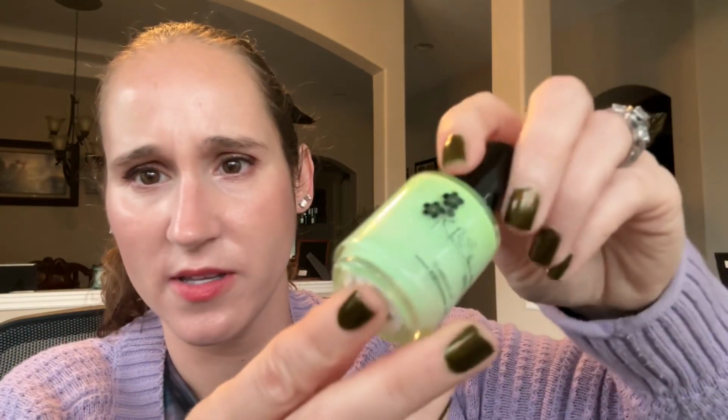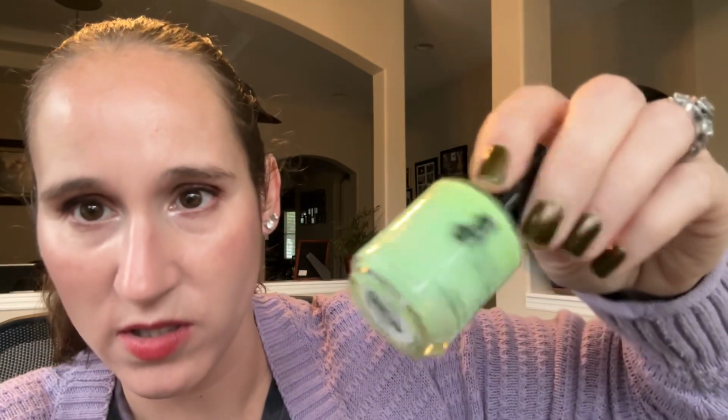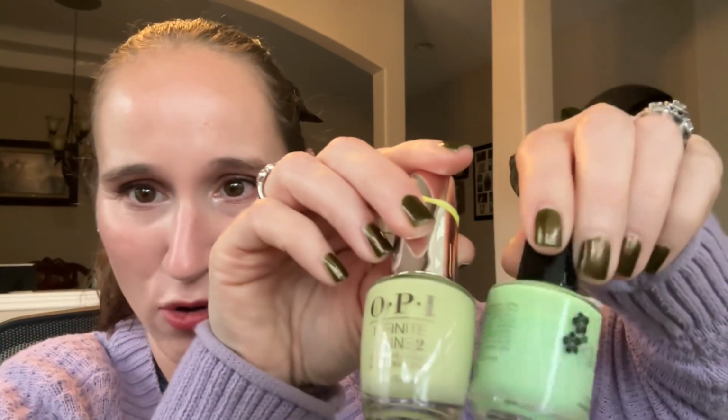Okay, then we have KB Shimmer. What is this one? Ready for a Good Lime. This one I feel pulls very different than any of the other ones. It's not quite mint, but it's also not quite in this category. You can see it's different. So I'm gonna go ahead and keep that one and not really compare that to anything.